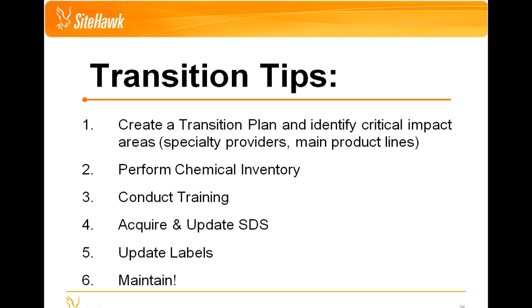We want to wrap up with some transition tips, and then we're pretty close to the timeline. If we have questions, we'll try to get to those, but my guess is we're probably going to have to answer as many as we have via email. So let's talk about the transition tips and wrap up with some housekeeping.